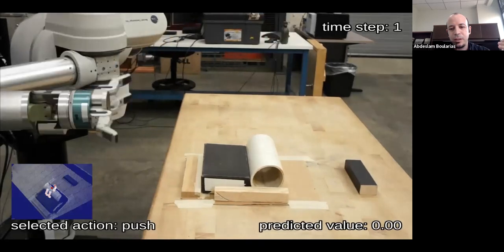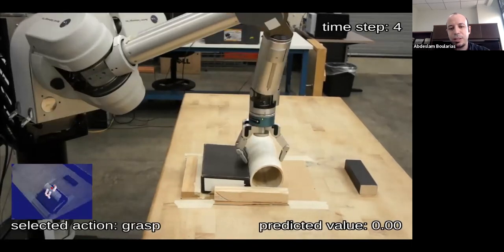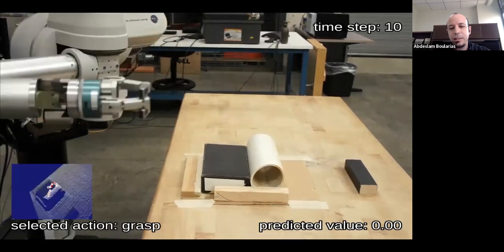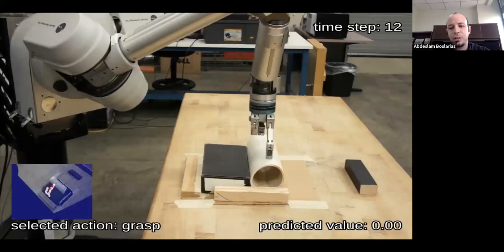And this is what I'm going to show here. So the robot here is exploring randomly all sorts of things that it can do with this scene to pick up, to clear it up. And it's trying to push, pick somehow, grasp, and then push. And this is random exploration. So what we are seeing here is model-free reinforcement learning on a physical robot.